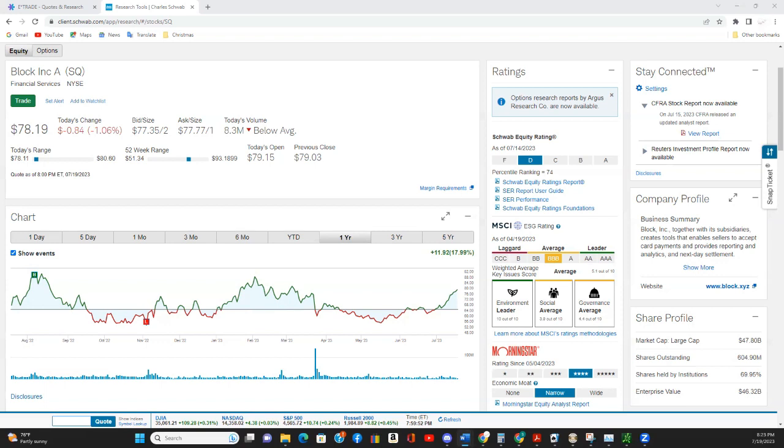In the meantime, as you probably know, you can make money both ways. So shorting a company or buying bear call spreads is an excellent way to turn a profit when things are becoming bearish. In any case, Block is a large cap fintech company. The market cap is right around $48 billion.